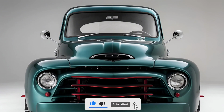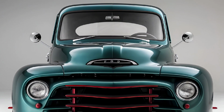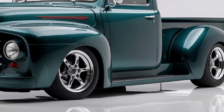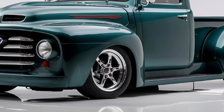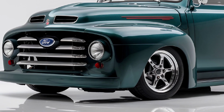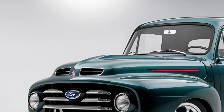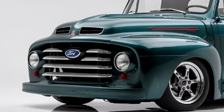To start, let's take a moment to appreciate the exterior design. The 2025 Ford F1 Vintage captures the essence of the 1948 original F1 pickup truck, while adding a fresh modern twist. Ford has stayed true to the truck's heritage by maintaining its iconic rounded fenders, large front grille, and simple yet bold front fascia. The grille features a classic horizontal bar design, but this time it's reimagined with brushed aluminum and integrated LED lighting. It's a seamless blend of old-school aesthetics and modern practicality.